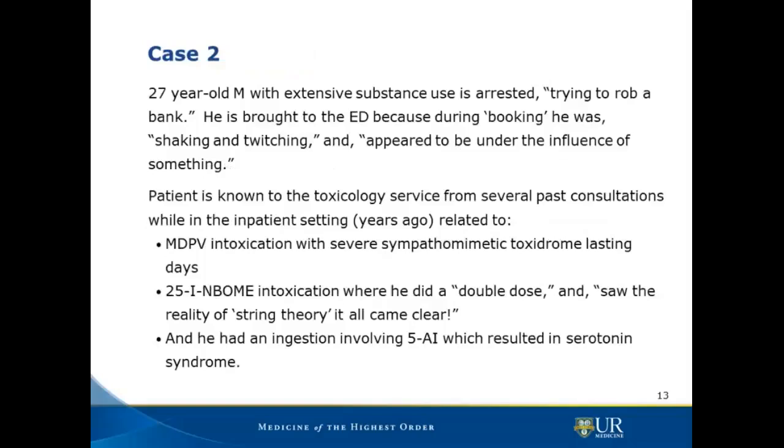A 27-year-old male with extensive substance use was arrested trying to rob a bank. He was brought into the emergency department during the booking because he was shaky and twitching and appeared to be under the influence of something. He's known to our service from many past consultations while in the inpatient setting.